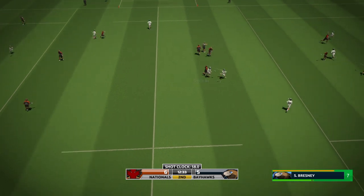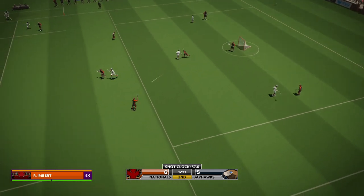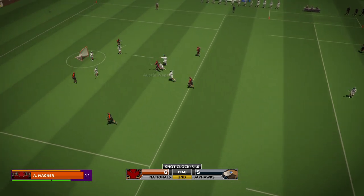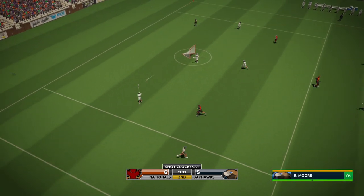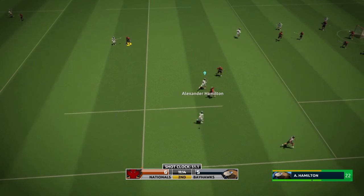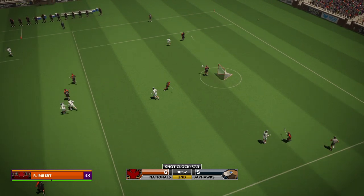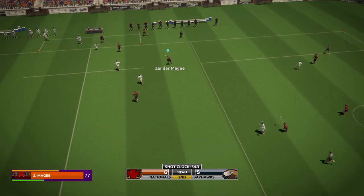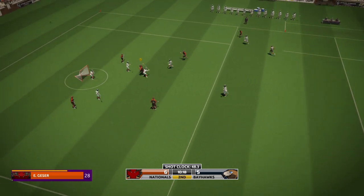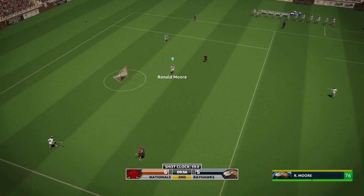Bresny cinches it, and the home team goes straight on attack. Kenny Berry. Oh, quick thinking. Imber with the save. The away team will be happy with his performance and goals so far. With the shot. Clear. Ball top center. Fires. Saved by the goalie. Gezer shoots. The ball goes to the ground. Moore chalks up a save.